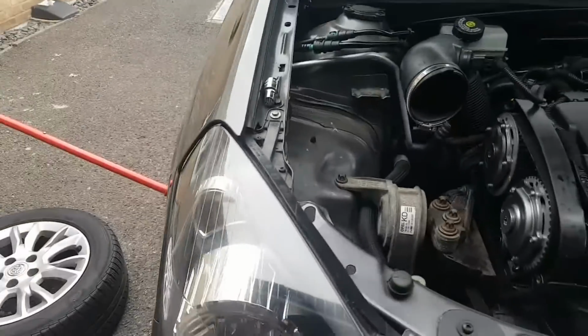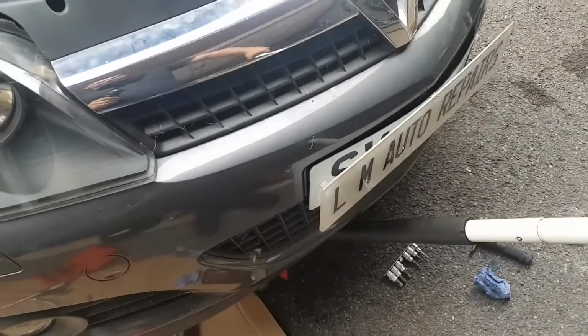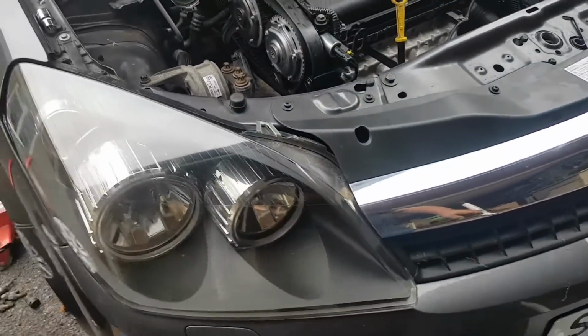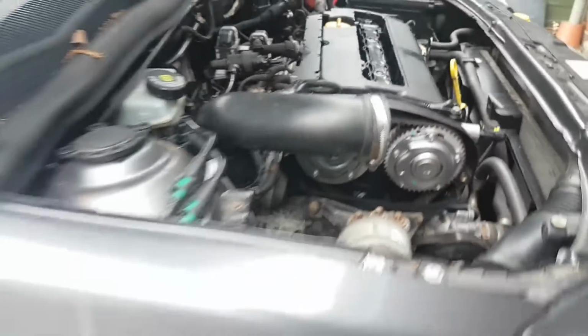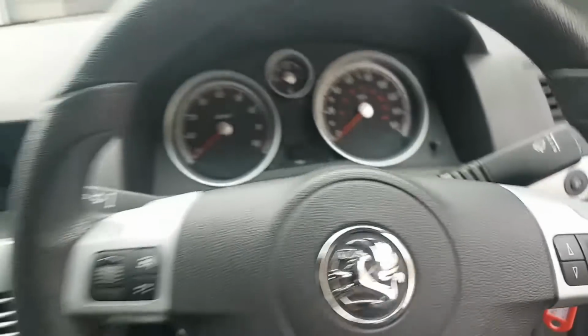Even though everything is in place, I think the jack is still forcing the engine slightly. There we go. So we're gonna go back. There we go. So now the engine is just supported by what it's supposed to be. So this cover we'll put back later. Right, I don't know what's gonna happen, but we're gonna have to try and see what happens.